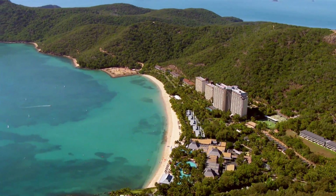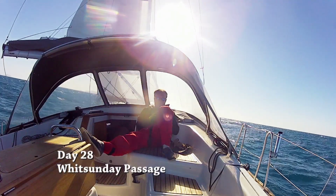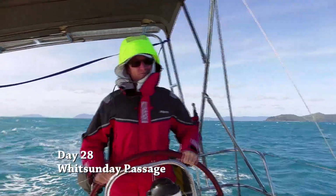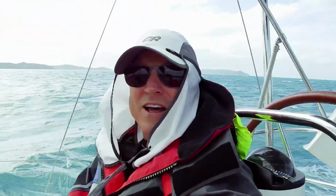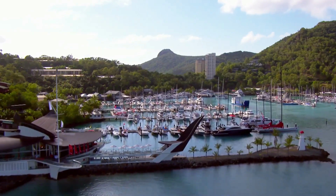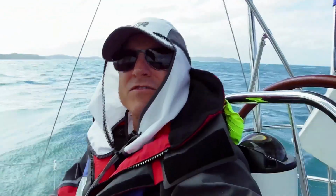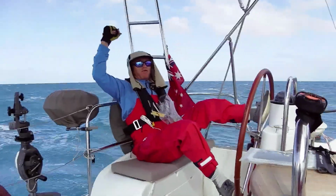2 more days have passed, and we're making some real progress. 20-knot wind. It's blowing, and the boat's flying. And finally, we've made it to our destination. Well, we're here in the Whitsundays. After 28 days, 1,000 nautical miles, Hamilton Island's just off our starboard side. We've arrived. Woo! Hey, it's Whitsundays. We're finally here.